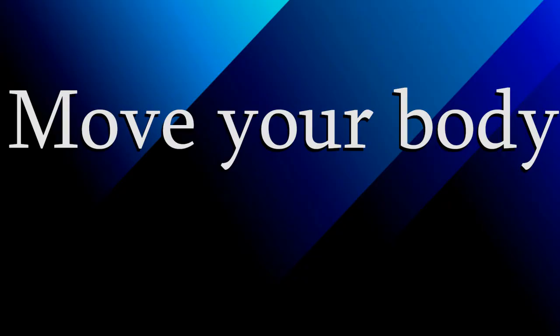First tip, move your body. It's fairly simple, but the more you move, the more calories you burn. And the more calories you burn, the easier it will be to be in a calorie deficit. Doing cardio, like going for a run or riding a bike, will burn a lot of calories. But going for a walk burns calories too. I highly encourage any of you to try and go for a walk every day. It can make a big difference.